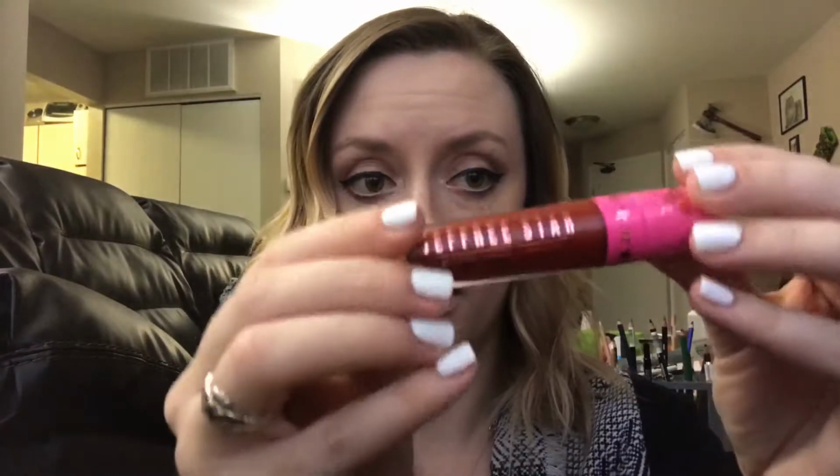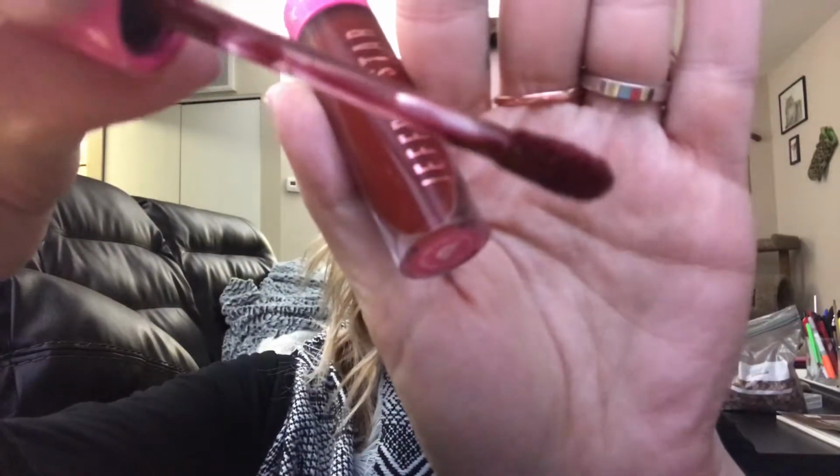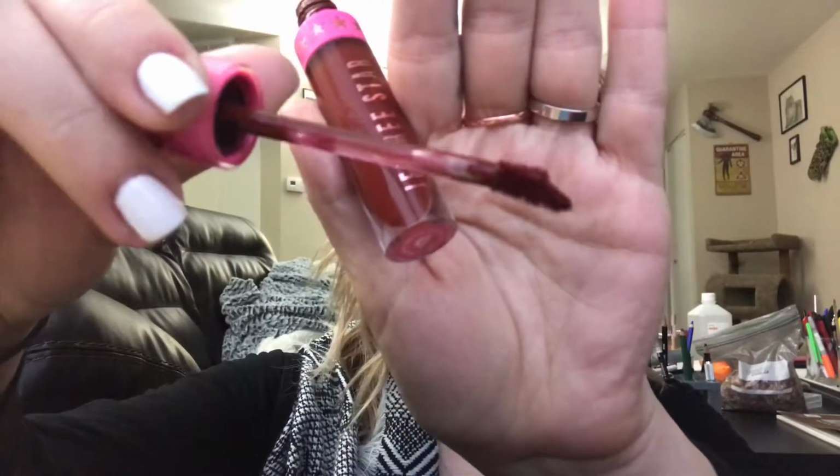Okay, so now that we have it on, we are going to go ahead and apply our liquid lipstick. This applicator, if you guys have never used the Jeffree Star Velour Liquid Lip, I don't know if this is gonna focus good enough, but it's kind of fuzzy. Oh, it does not want to focus. So anyways, it's kind of fuzzy.